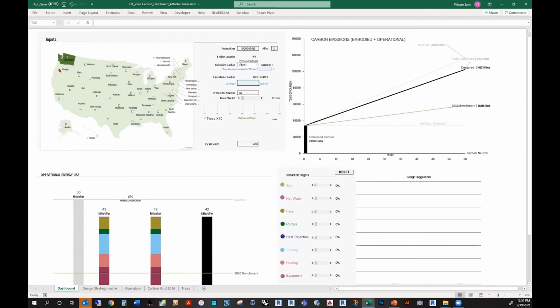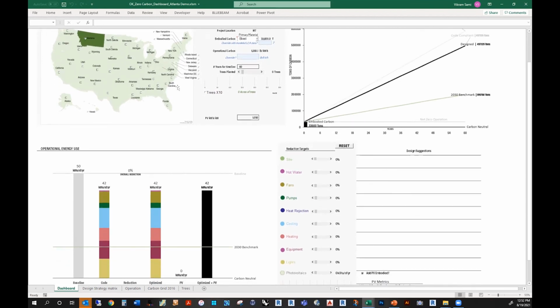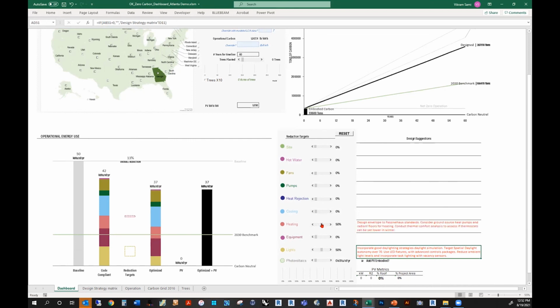But what's nice is I can test my grid, go one state over. If I go to Montana, wow, that starts to go off your embodied carbon over there. So let's go back to Georgia and set some targets. Say I want to reduce my lighting load by 50%. You can see as I turn this over, it changes color and changes instructions. If I go pretty aggressive, it says you really need to target spatial daylight autonomy over 70%, use LEDs, use vacancy sensors, all of these other things.